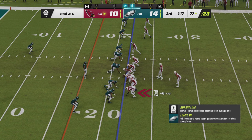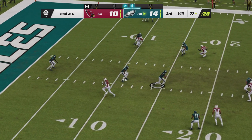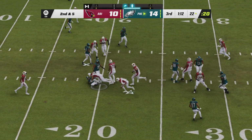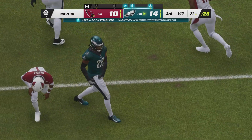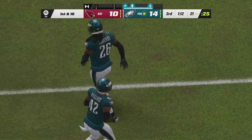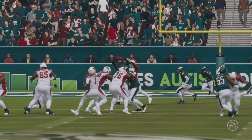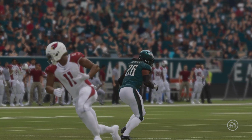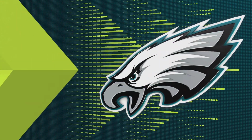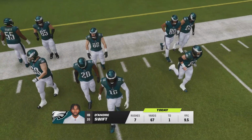Here's 2nd and 5 now from the 22. Here's Murray. Rifles one, and that's going to be intercepted. The safety, Terrell Edmonds, picks it. And the Eagles are going to get the football here as he gets this up past the 20-yard line. And that could turn out to be a giant play, Charles. You got an offense driving to take the lead, but they're turned away on the INT. And I think that we might look back on this in the 4th quarter and say, that was the play of the game. Philadelphia getting set to take the field.